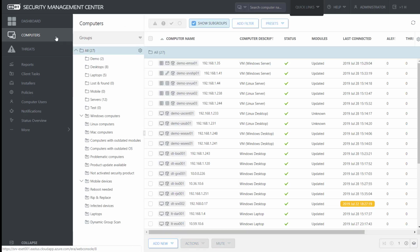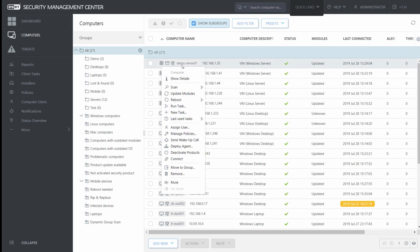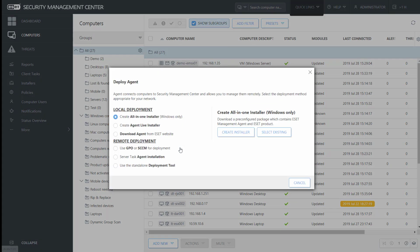In the computers section, you can also find information on how to deploy to devices. For example, if I wanted to deploy the agent to a machine on my network, I can just select Deploy Agent here. There's some other tasks and some other installation methods as well. You can create an all-in-one installer for your Windows machines. This includes both the agent and the endpoint security product. You can install the agent live installer. I can download the agent, or I can utilize any other method that may be suitable for my environment, such as GPO or SCCM.